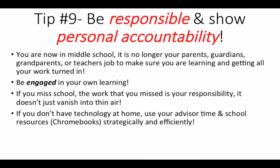If you don't have technology at home, use your advisor time and school resources like the Chromebooks strategically and efficiently. If we don't have technology at home, we have to really make use of coming in before school and staying after school if you can. You can come in at lunch, in the net room, to get extra time with Chromebooks, or use that advisor time.